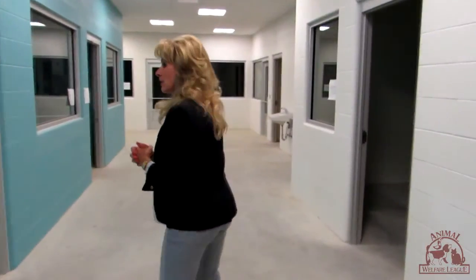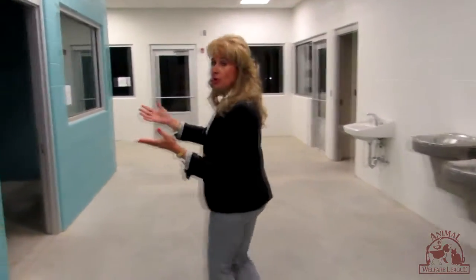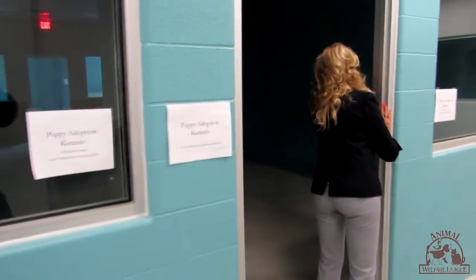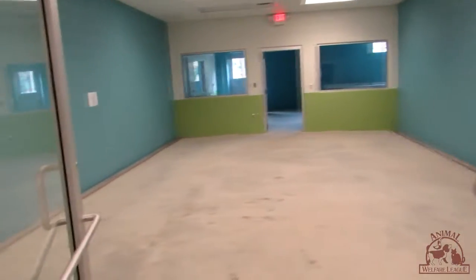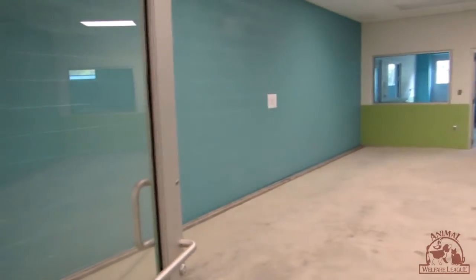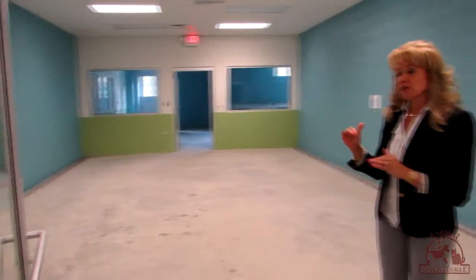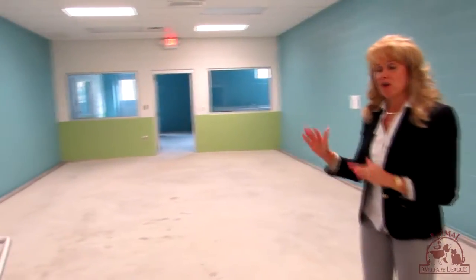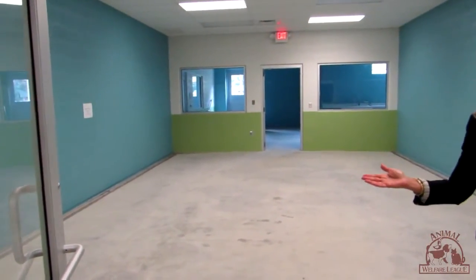And as we head down to another room on the left-hand side, this is going to be our puppy adoption area. Right now our puppies are housed with our big dogs, and it's not really the most feasible way to have them living together because puppies are very stressed out. So this is a separate area in the whole building where the puppies will be by themselves, have peace and quiet, and not be stressed out, and the mothers can be in there with their puppies also.